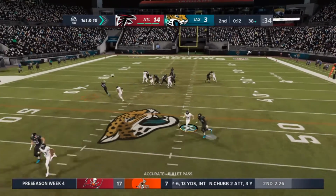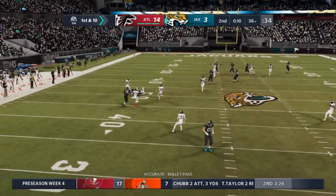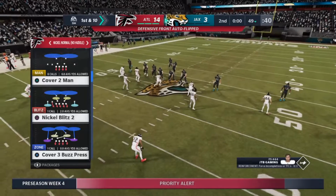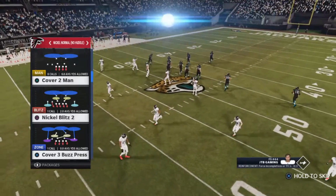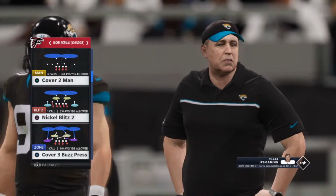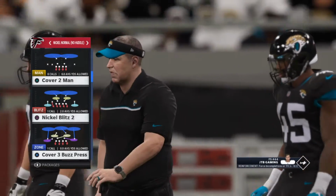Luton. And he's going to find his man out of the backfield. That's complete. And they bring him to the ground just shy of midfield. 11 yards there for Jacksonville, and a 1st down as well. 1st and 10. There's a nice throw there, partner, to start this second half.